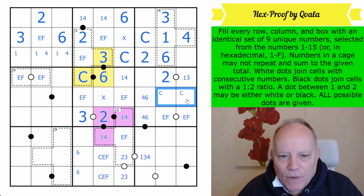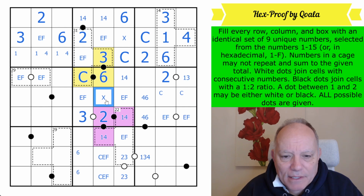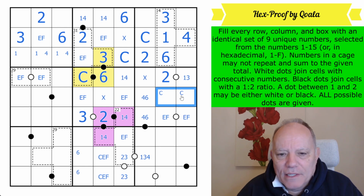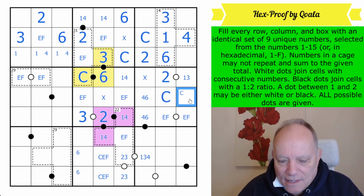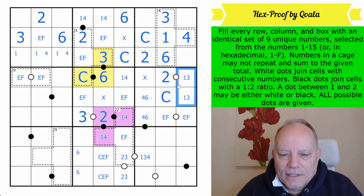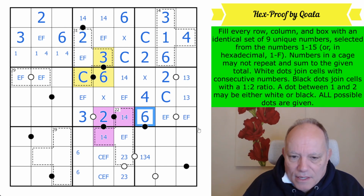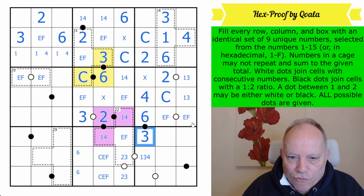2, 6, 4. So where's X? X is here because look, that X is looking at those 2 cells. So again, I'm getting to place X without knowing what it is. This is freaking me out. And these are C and what's left out of 1 and 3. Well, 1 and 3 are looking at that cell, so that's a C, and that is 1 or 3. And that can't be 6 anymore because it's next to C. So 6 here, this is now a 3.